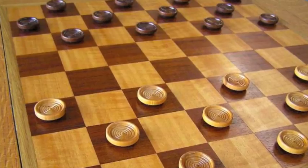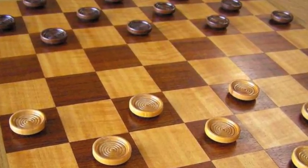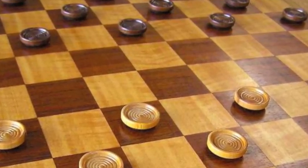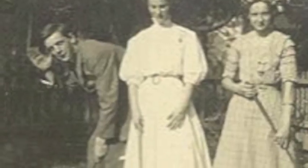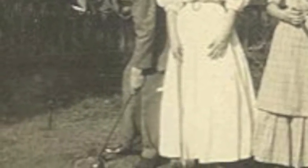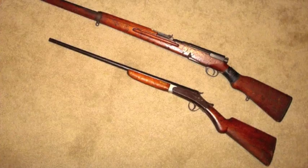For indoor games, there were checkers, fox and geese, the string game of cat's cradle, and sometimes the game of authors played with cards. It was a great triumph when a family could afford to get a croquet set. This was sure to attract visitors from far and near.